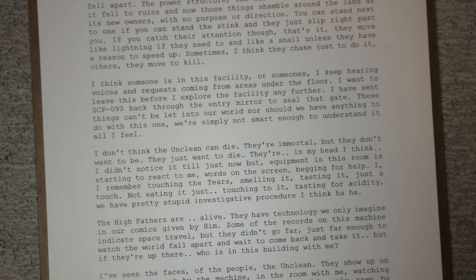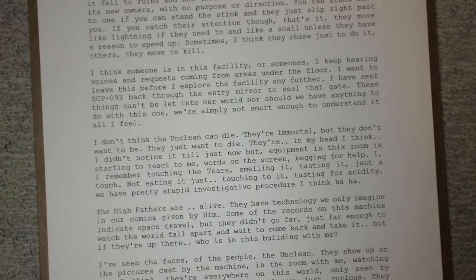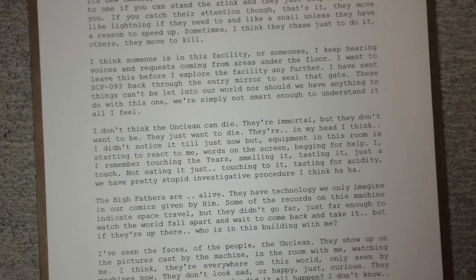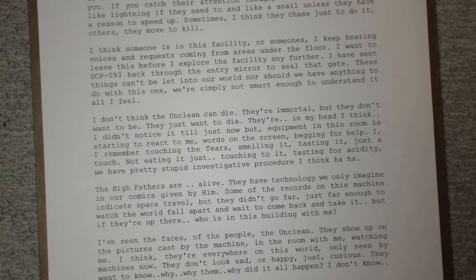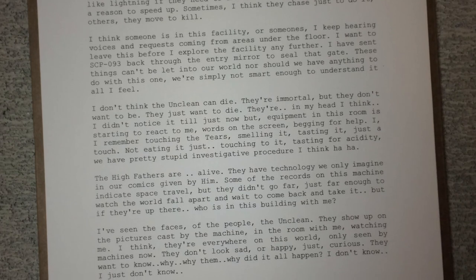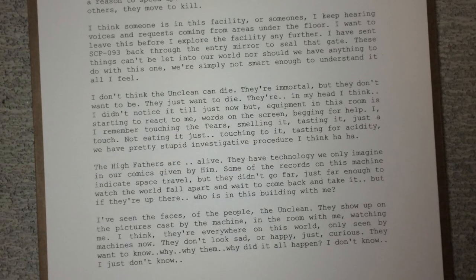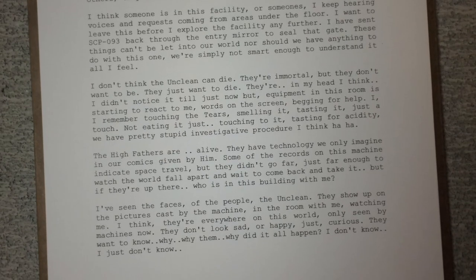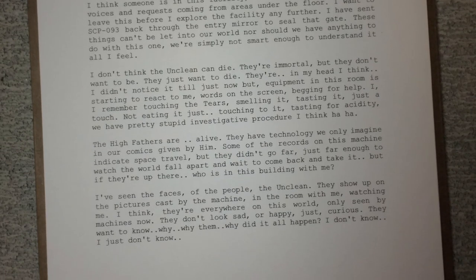I don't think the unclean can die. They're immortal, but they don't want to be. They just want to die. They're in my head, I think. I didn't notice it till just now, but equipment in this room is starting to react to me. Words on the screen begging for help. I remember touching the tears, smelling it, tasting it, just a touch. Not eating it, just touching it, tasting for acidity. We have pretty stupid investigative procedure, I think.